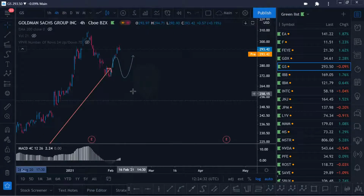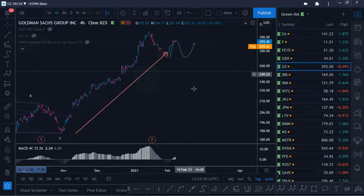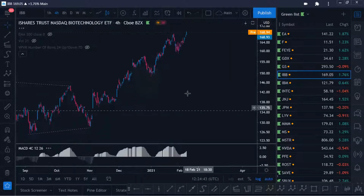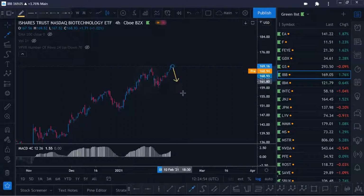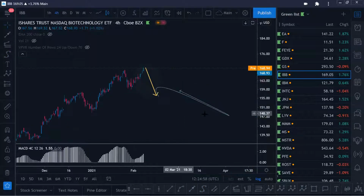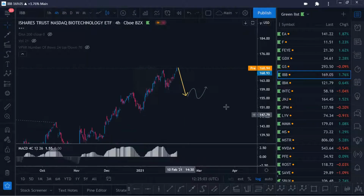Goldman Sachs, another one we were looking to get corrective, but it just impulsed to the upside. I still think this is going to get corrective. We just need to give it time to play out. Looking really good for downside, still just need to be patient. iShares Biotech, another one that we thought was going to start to move down, but went to break the highs again. So we're just repeating the process, waiting for a move down, waiting for entry setups, short trade setups. But for now, nothing.